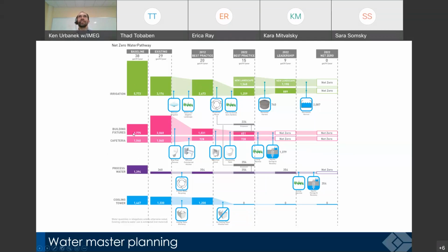This project took about 6 to 8 years. So I want to say this was pre-2015. Then we started design in 15, 16, 17, 18. Construction started in 18, 19, and primarily wrapped up 2020, a little bit into 2021. So very, very long picture of master planning. So the baseline at that time for your average building was kind of broken down like this. Again, lots of irrigation here in our arid part of the US. A little bit on building fixtures and cafes. Unique site because we do have some processed water, and this was for their water meter testing. They actually used potable water, tested the water meters, and then it just went to drain. And then a little bit of cooling through cooling towers on site.